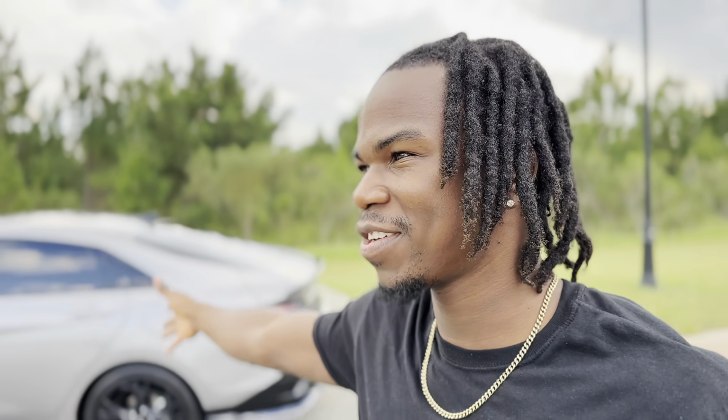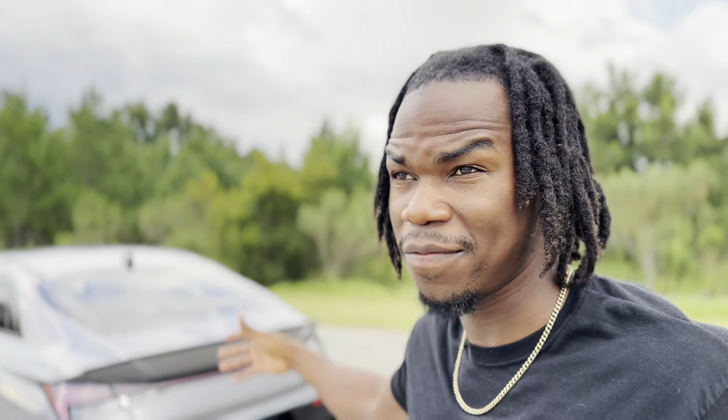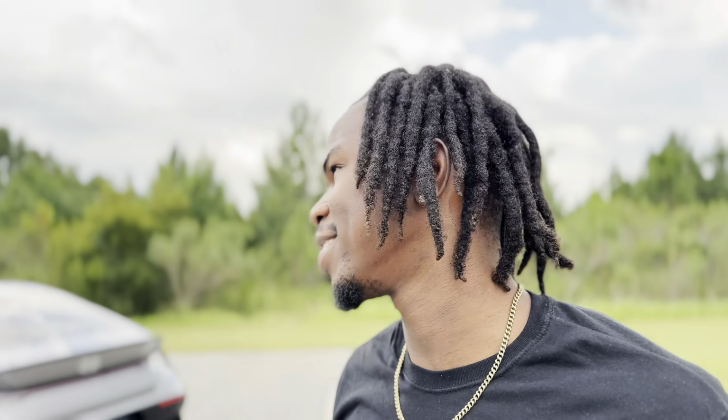stigma attached to it, that they don't make great cars, and your transmission, this and that, your engine is gonna fall out at 10,000 miles, 5,000 miles. But I own one, so let's see. I'm gonna document the history of the car, just so I can show if it's reliable, is it not reliable. If you take care of your car, which I will, is it gonna be reliable to you, or is every Hyundai just a bad car like everybody says?